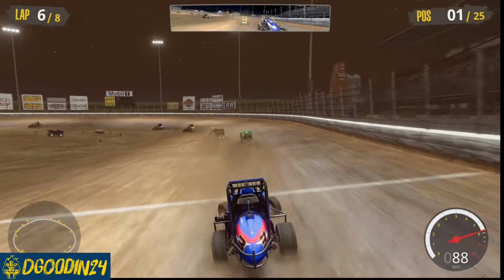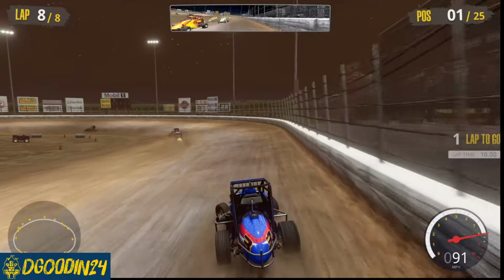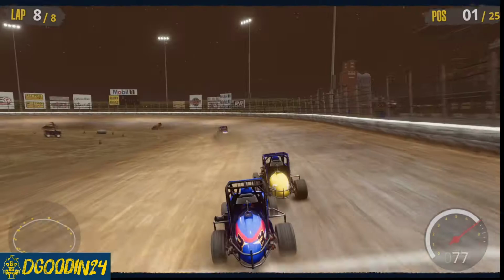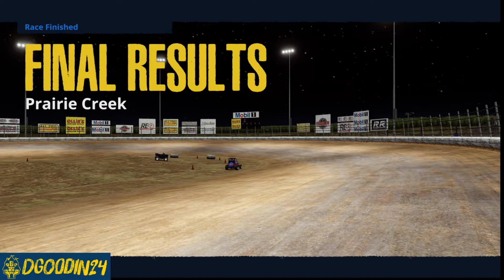Two to go. Let's see what we can do here. Oh, we're going to be stuck behind this guy. Oh, my goodness. Last lap. Protect the bottom. He's right there. Hopefully can use the slap card where he can't get around me. Oh, goodness. We did it. Oh, wow. Lap traffic helped us. We got the win. That's just what we wanted to do there. Wow. That was nerve-wracking.